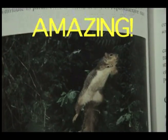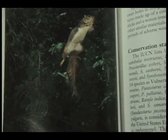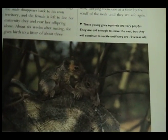Here we have the amazing flying squirrel. Apparently he's flying in the air, jumping from one tree to another. But I don't see any wings on him, so maybe it's not the right one. Here we have the baby squirrels. Look how he licks his ear, searching for little bugs like little monkeys.